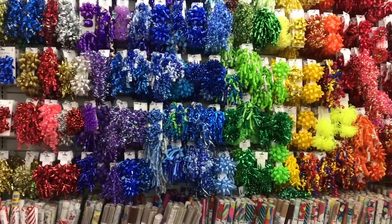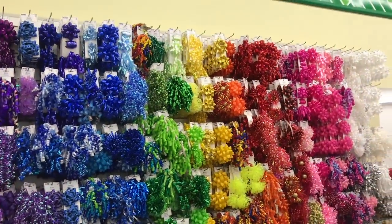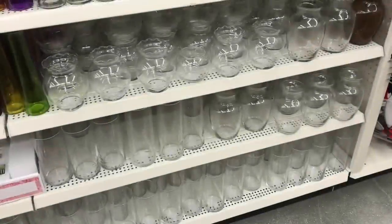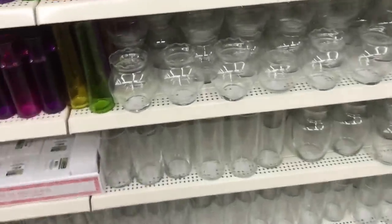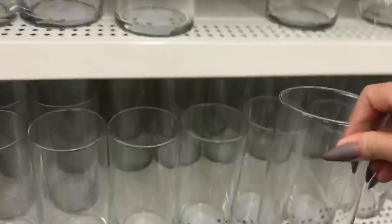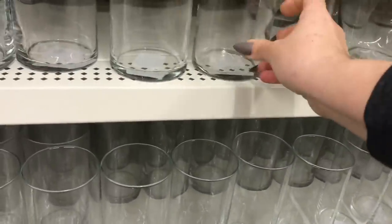Isn't this like a work of art? Look at it. It's a rainbow. It's just beautifully organized. This Dollar Tree is just amazing. So this is kind of a rare find. Not all of the stores have them, but look how much taller it is than the regular tall vase. Just kind of giving you a comparison there.